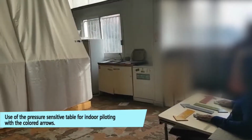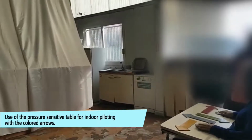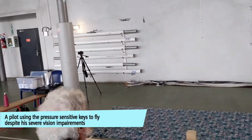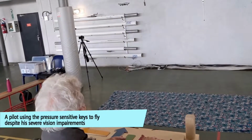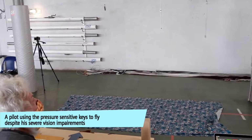We also used the tactile table with the arrows that allows triggering predefined motions in this case, but they were also able to use it in continuous mode, like in this example, where the pressure is mapped to the speed. And note that this user has severe vision impairments, but was still able to fly and enjoy using CandyFly.